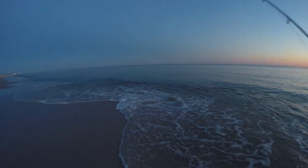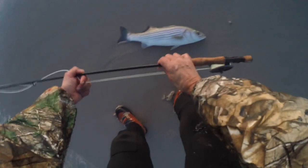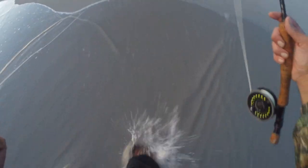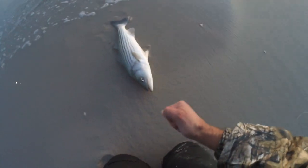Get a measure on him. Woo! Wow, he's a fat fish. That's a beauty. Yeah, he swallowed that. Wow. See how big he is. 16, 24. Yeah, he's definitely a keeper. Get him up here and see what he did here. Got a big mouth on him. Beautiful striped bass. Great way to end the day.